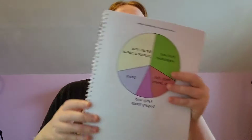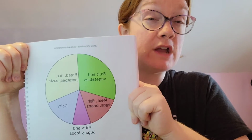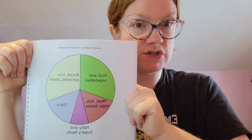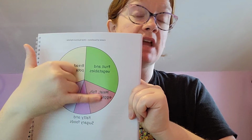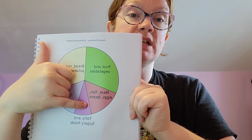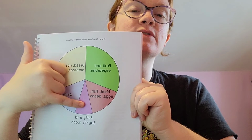Okay, now this is an eat well plate, based on ages 4 to 6, and this is what they need for their developmental stage. Okay, so when you are breastfeeding, you want fruits and vegetables to be more than half. Okay, you want to take your fatty and sugary foods out, obviously, and move the meat over.